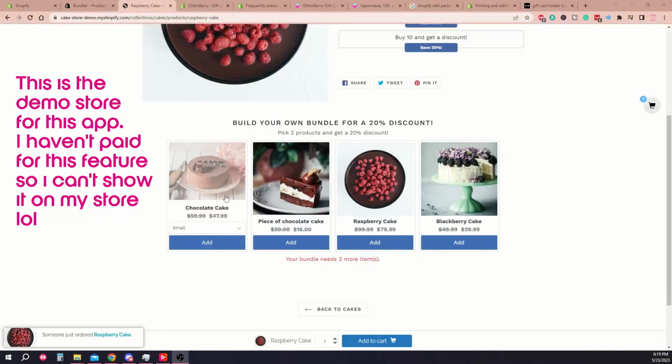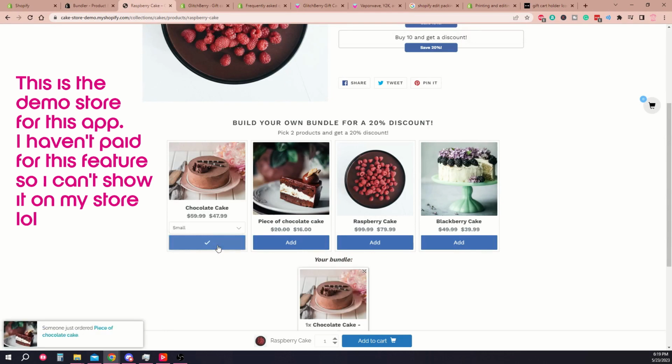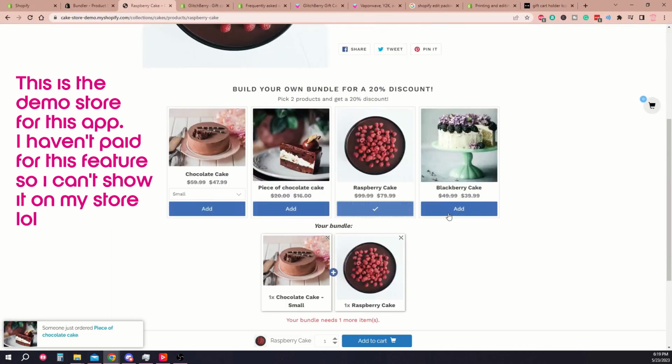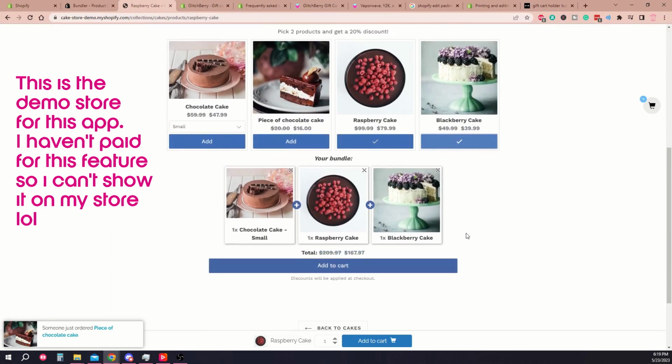There are a lot of different use cases for this besides just grouping similar items together. You can have a build your own bundle where the customer can pick one of each of a different category of item and make their own collection of personalized items.